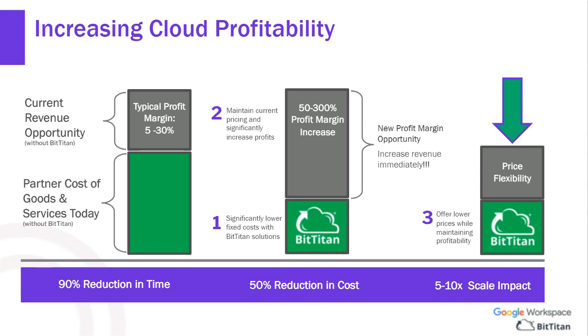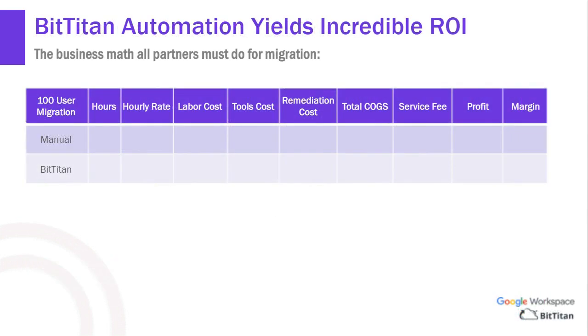So really great way to increase profitability, but also add scale. But I really want to walk you through what this actually looks like and how we can transform the business. So I want to show you the math that I think everyone needs to do when you're doing a manual migration of 100 users. This is just the example I'm going to use here.